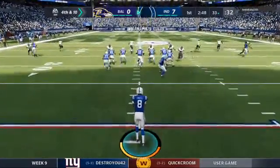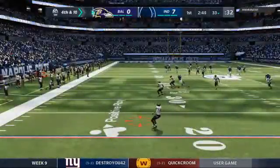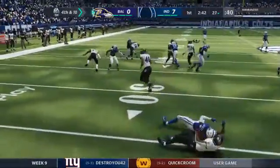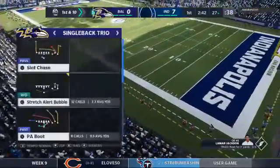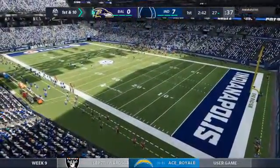On to punt for the Colts. They punted 4 times in the loss last week as he gets this one away here. Returnable for Thomas. A 40-yard punt, give him 3 on the return, and the Ravens will take over at their own 27-yard line.